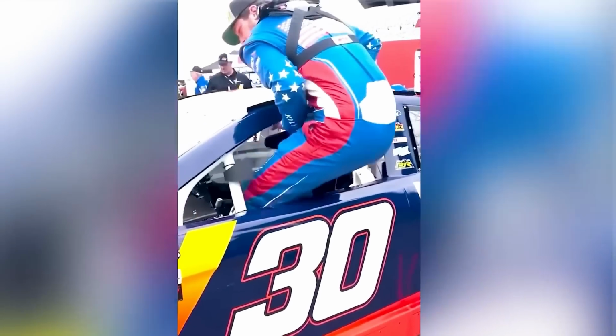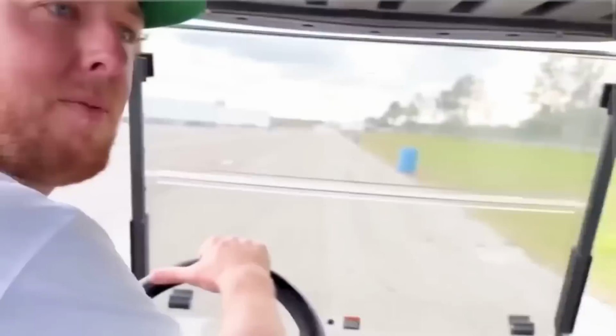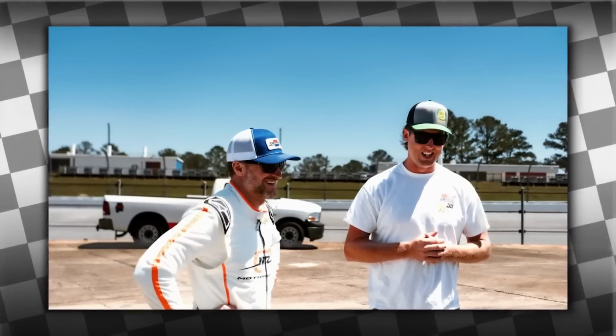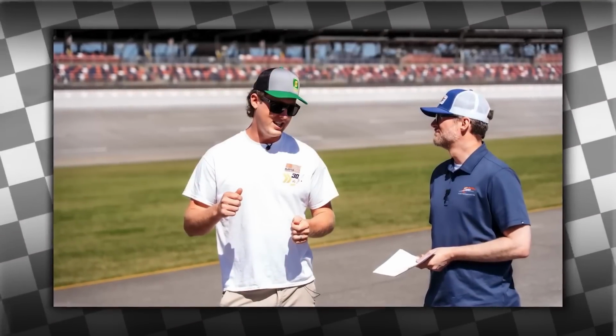The old NASCAR model was built on grit, tradition, and raw horsepower. The new wave, it's personality-driven, high-octane, and always on camera. Cleetus sits perfectly in the middle. Think about it. How often do you see someone jump from YouTube videos to racing one of the most dangerous tracks in the country and get coaching from a living legend? It's unheard of, but it's happening, and it's forcing the entire industry to take notice.